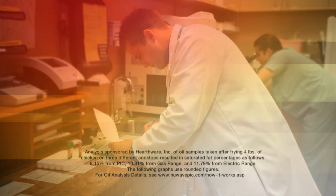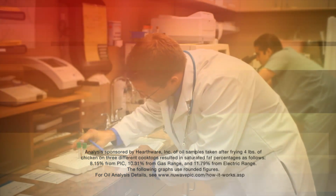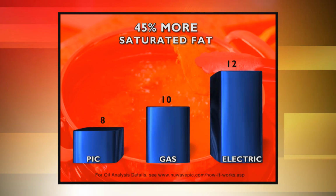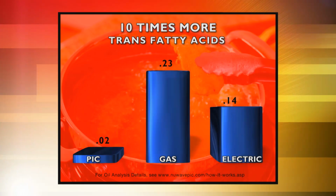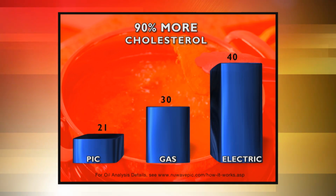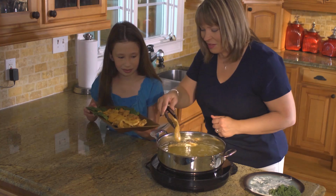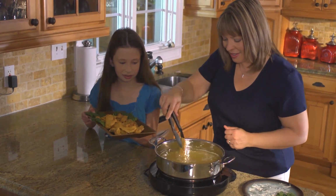Third-party analysis shows the advantage of NuWave's precise temperature control versus conventional stovetops. Oil cooked with an electric stove contained 45% more saturated fat. Oil cooked with a gas stove contained 10 times more trans fatty acids. Oil cooked with an electric stove contained over 90% more cholesterol than oil cooked with a Precision Induction Cooktop. Now, some of your favorite foods can be healthier with the NuWave Precision Induction Cooktop.